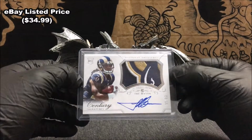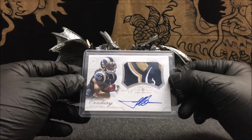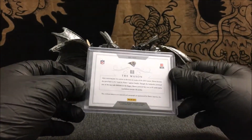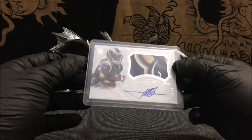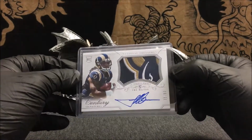This is definitely a sick card. This is an awesome logo patch. Anytime I see an awesome logo patch, I tend to pick it up if it's for the right price. I'm definitely a sucker for some logo patches. It's a sick card. Again, coming from 2014 National Treasures, Century Signatures, rookie auto, numbered out of 99 with the Rams logo patch of Trey Mason.